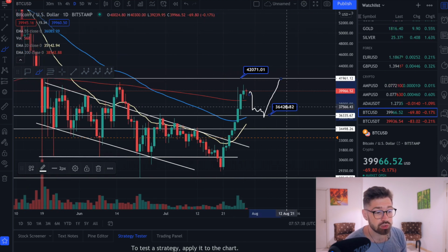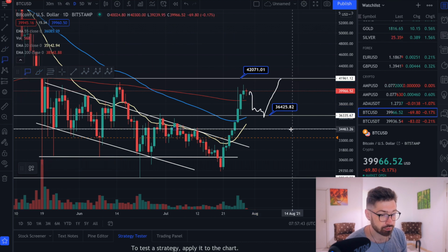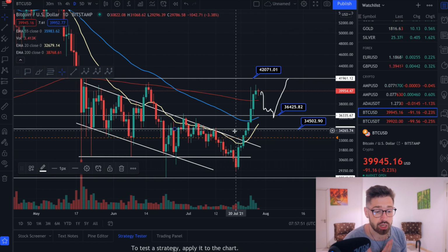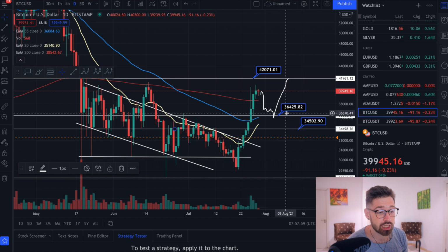If we were to lose this level, guys, 36,425, then I would target right here at about 34.5K, which was a major level of support, and it was also a major level of resistance for us to break through, in my opinion. And we absolutely just blasted right through it. So if we were to lose that level, 36,425, then you can target 34,502.